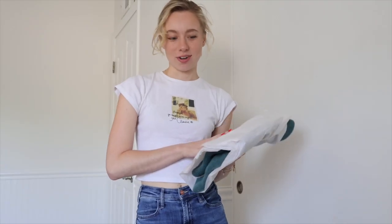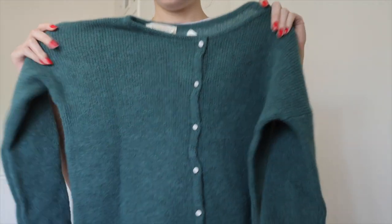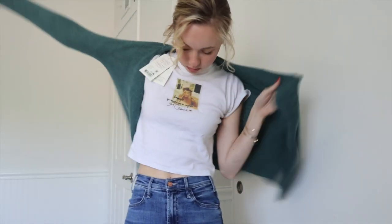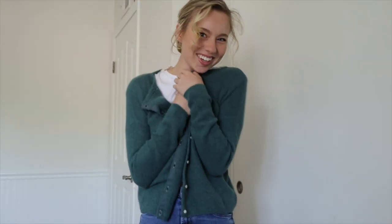Next I have the Gaspard Cardigan. This color is stunning. Oh my goodness. It's such a beautiful color. Oh my goodness. This one is a beautiful color. Specifically a beautiful color on my skin tone because there's a contrast. I always thought the pale pink one was so cute, and it is. I just don't think it would look flattering on me knowing how pale I already am. I think it would make me look washed out.